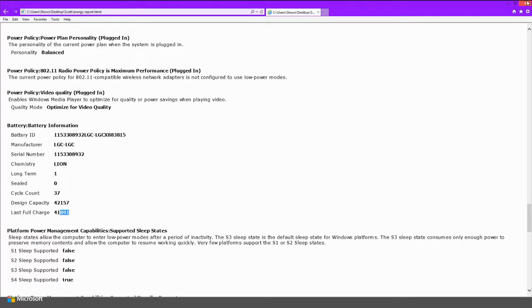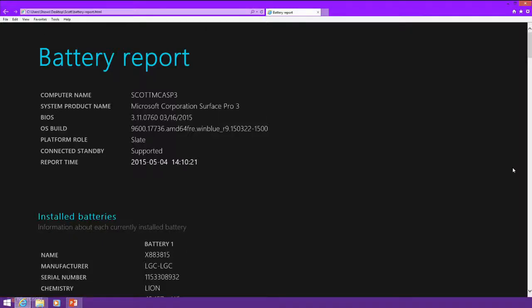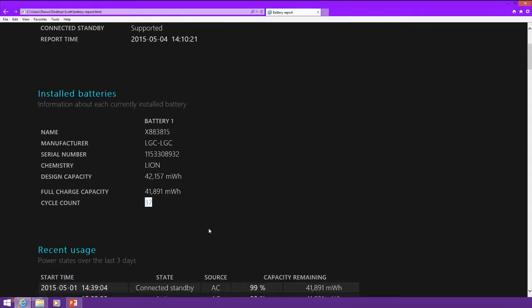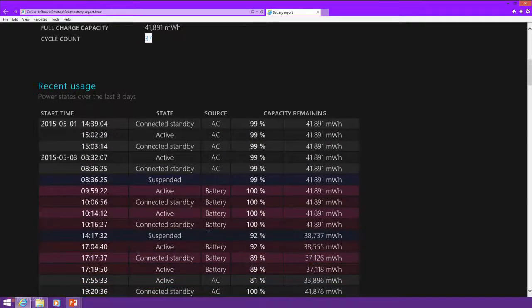Okay, so let's take a look at a battery report. This is going to show us whatever batteries we have in here. I can see the design capacity of the battery, what the full charge is, and the cycle count. So I've gone through basically 37 cycles on this battery. It's going to show me recent usage of the device, when I was in connected standby, when I was active, and so on.